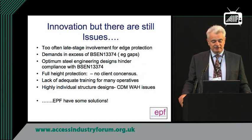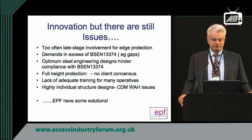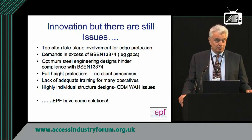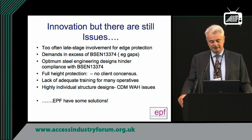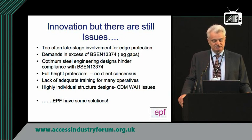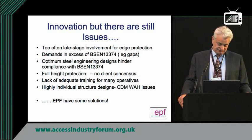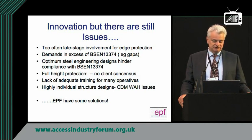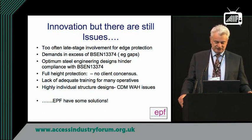So, I need to wrap up. We're innovating like mad in our industry. We still have a few issues though. We don't get involved early enough to provide the best application or the best solution sometimes to what people might need. Some of the trends in steel work are giving us very great difficulties because the steel members are so light, they're not any more capable of carrying the loads from the edge protection, so that can be a problem.